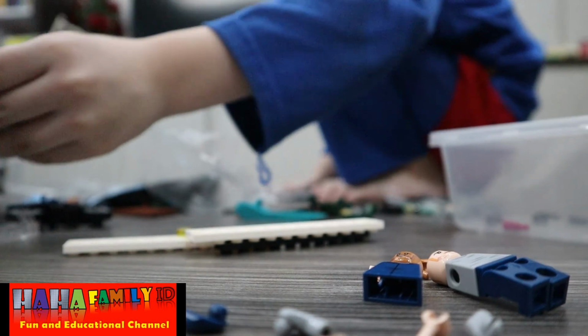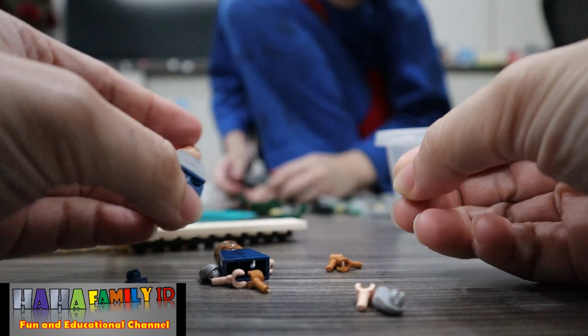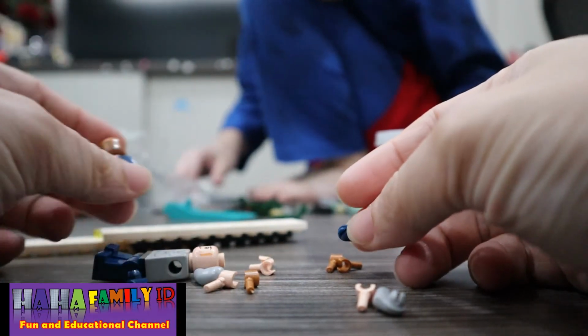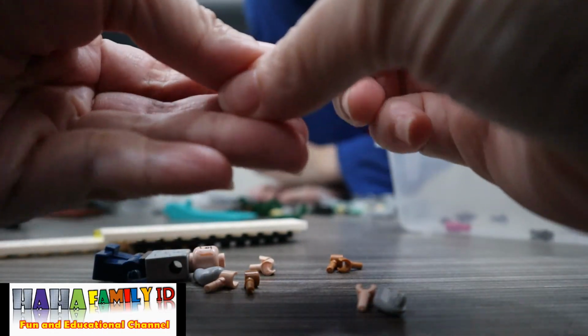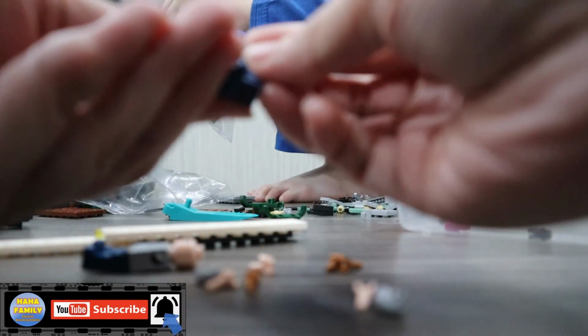Not in here. Oh. This guy wants to eat the baby. No! I will protect you, baby. Go in here. He bites the body.